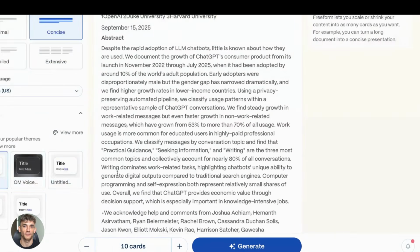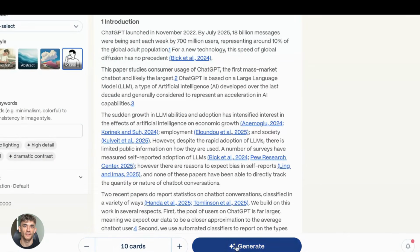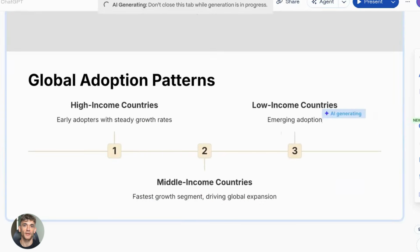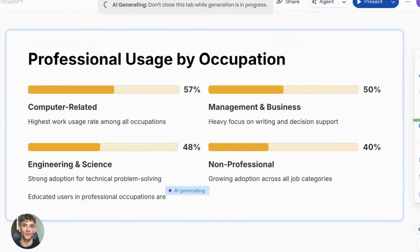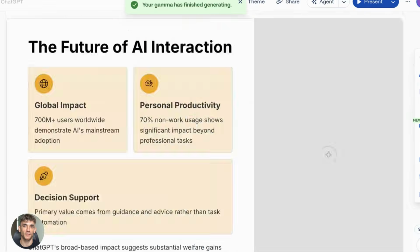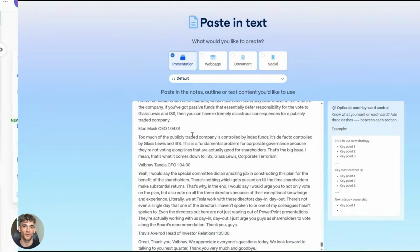Alright, let's talk about something that just came out and it's absolutely nuts. Gamma 3.0 agent. If you haven't heard of Gamma, you're about to. This platform has over 50 million users right now. This isn't some small tweak, this is a complete game changer for anyone who makes presentations, websites, or any kind of content. Here's what you need to know.